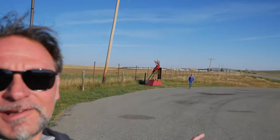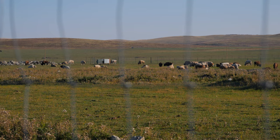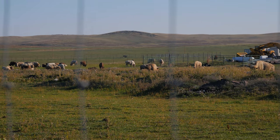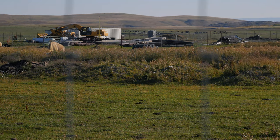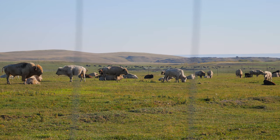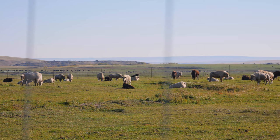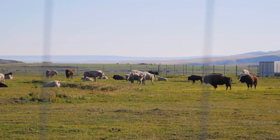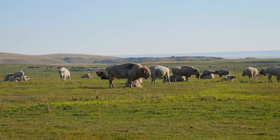Finally. And in the back here, there's White Buffalo Farm. We're gonna check it out right now. There is the white buffaloes. But they're quite far away. I can't get them closer. They're munching on the grass. They don't even move.